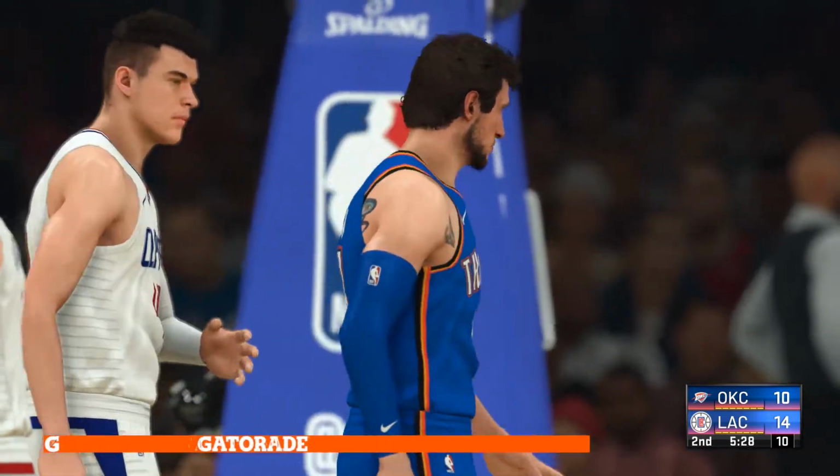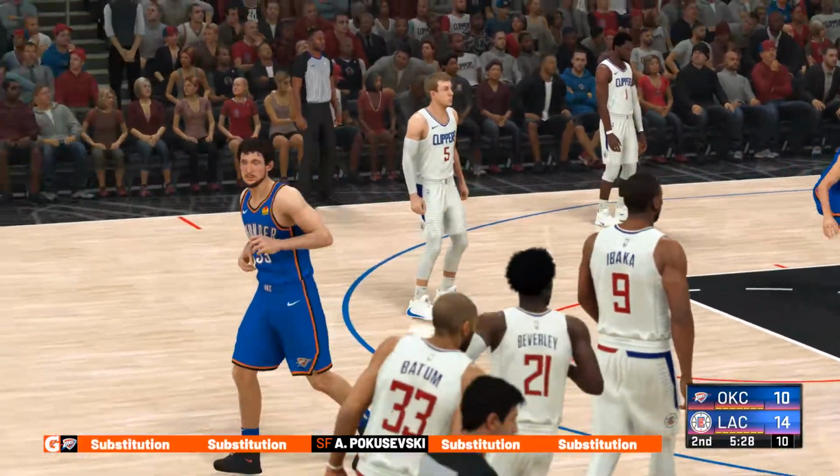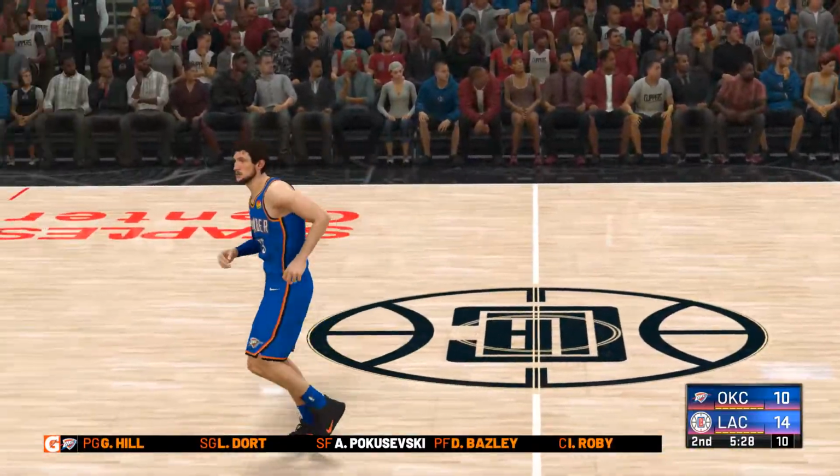A different look for the Clippers. Serge Ibaka, he's checked in for Zubac. Batum comes in for Morris, and it's Patrick Beverley in for Williams.